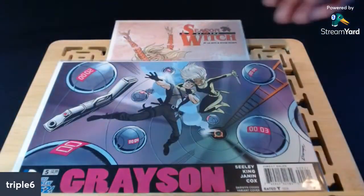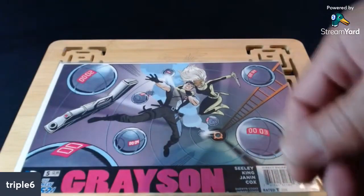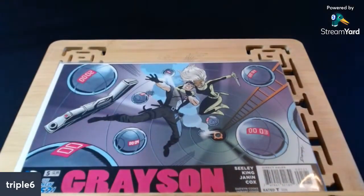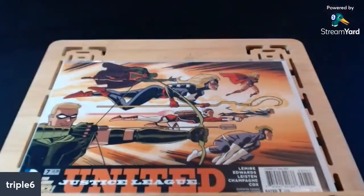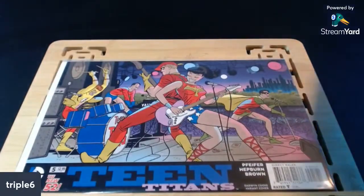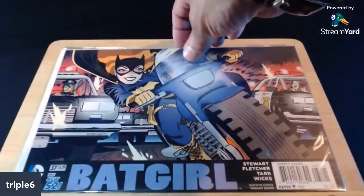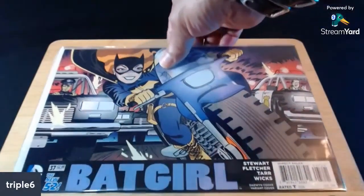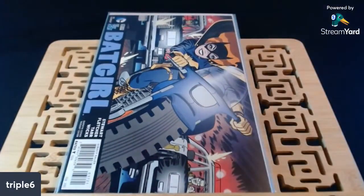Well, let me take that. There we go. Grayson number 5. Found Justice League United number 7, some Teen Titans number 5, Green Lantern Corps number 37, and some Batgirl issue number 37. Nice. I said, nice little Darwyn Cooke run. Not really a fan of the landscaped cover, but when you've got a great artist and nice little images, picking them up for a dollar, get them.